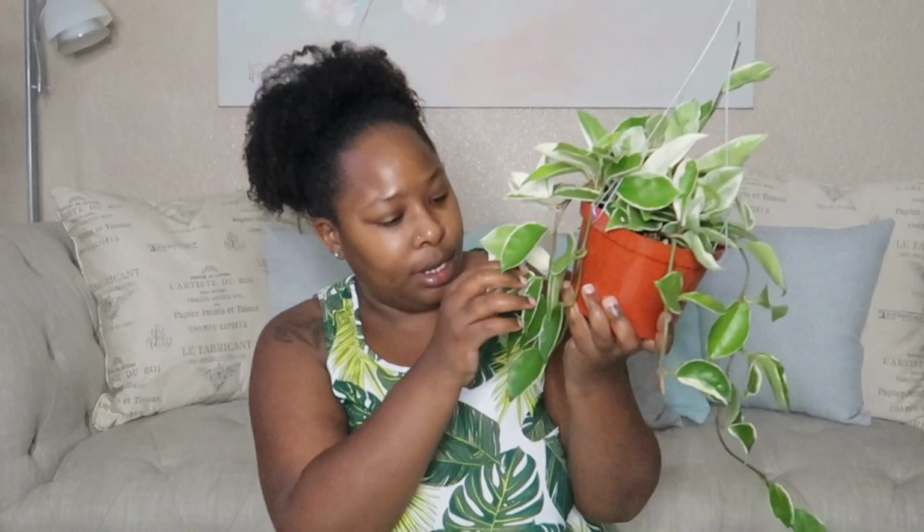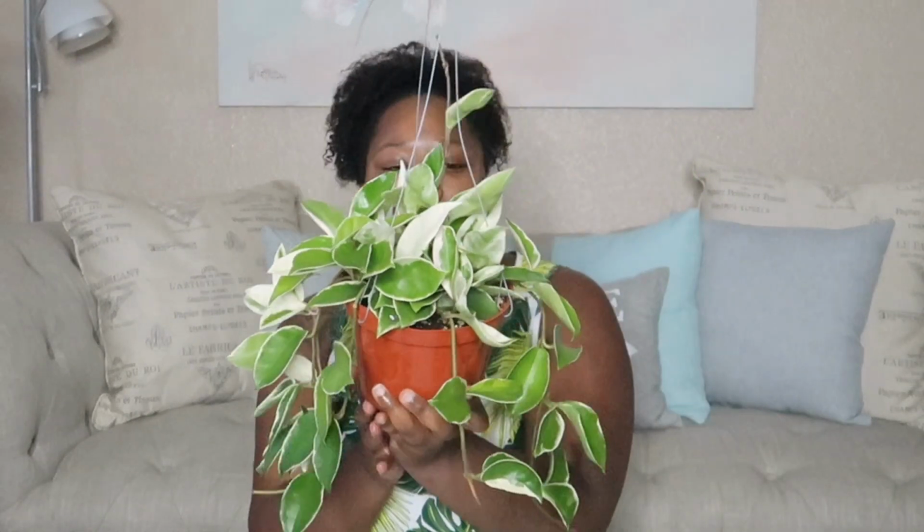Now when I say that this plant has plenty of completely white leaves on it, I mean, look. There's 1, 2, 3, 4, 5, 6, 7, 8. Wow, so far I see 8 completely white leaves on this Hoya. It is beautiful. Can you guys see that?